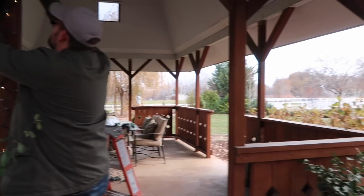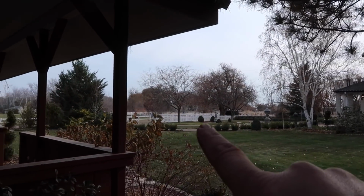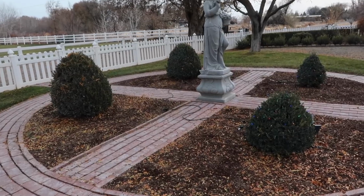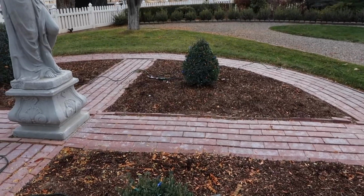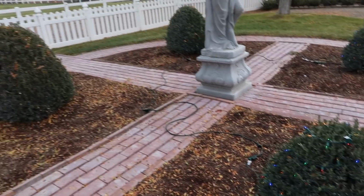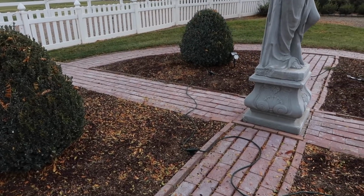Yeah. So while he's finishing up this half right here, I'm gonna run up to Versailles and finish lighting up the boxwood cones up there. Aaron already has lights on the 2 up front here and they looked so pretty last night. So I'm gonna work on getting these last 2 lit. And he's already run cords to them. How nice.